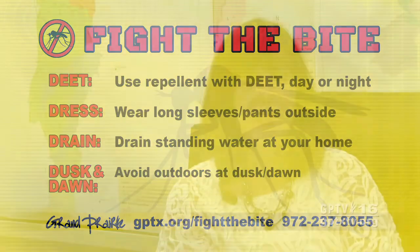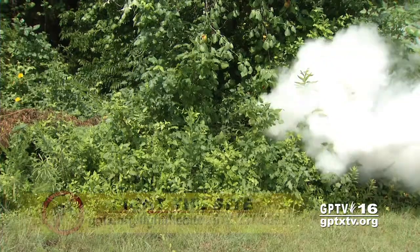People just need to get into the habit of spraying mosquito repellents every time they leave the house because we have the biters at dusk and dawn, but we also have the Aedes mosquitoes that carry Zika and CHIKV and dengue and other diseases. Those are daytime biters. So people just need to make sure that they spray every time they leave the house.